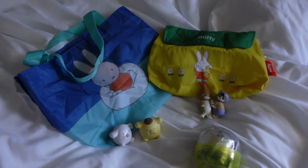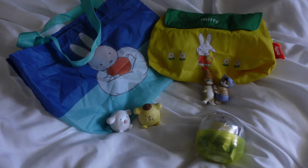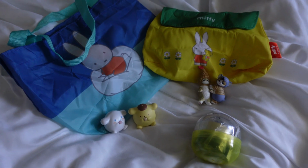Alright, and as for gachapons, while we're talking about blind boxes and stuff like that, I would say gachas are kind of like blind boxes because you don't know what you're gonna get. I actually didn't do that much gacha while I was there. I did my first full day when I went to Nara.